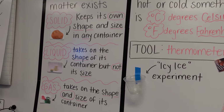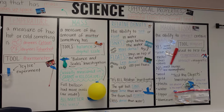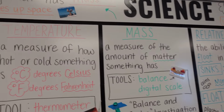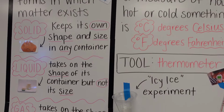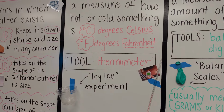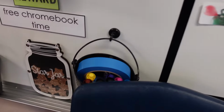So overall, I've actually really enjoyed creating these interactive word walls. This is all new to me. I've never done anything like this before, but here is kind of your final view of it. So we had definitions, we had images. As much as possible, I tried to put up artifacts from what we did in class. I tried to color code just using colored markers.